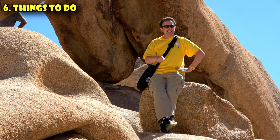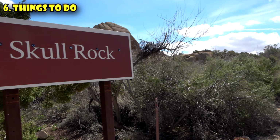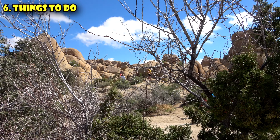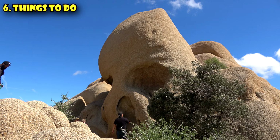Another one we're going to see in a moment is Skull Rock. The Skull Rock Trail is much easier to access than the Arch Rock Trail. There's parking right on the street, and then Skull Rock is right there. So this one's really close to the street. It looks like a skull if you squint and kind of turn your head sideways. If you've got limited time, you can probably skip this one.